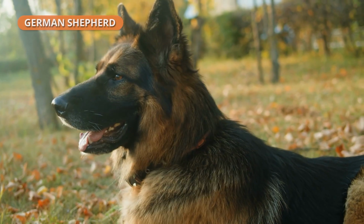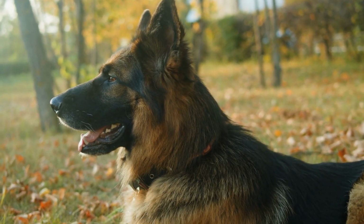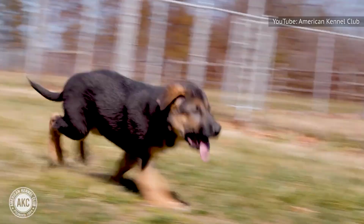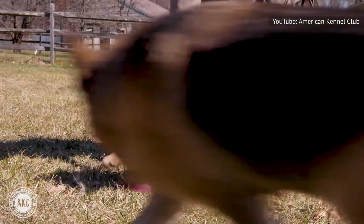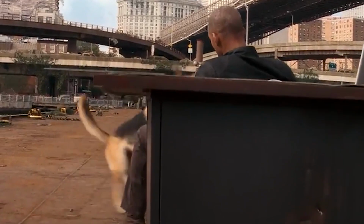German Shepherds were originally bred for herding, so they thrive when put to work or engaging in some type of activity. Thanks to their high endurance, they can keep going for hours. As a result, active families do best with this breed. They are strong-willed and can be a bit nervous in unfamiliar situations, making early training and socialization a must. However, even nervous German Shepherds won't let that get in the way of defending the people they care about.